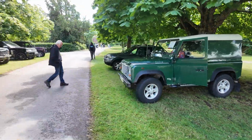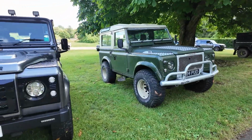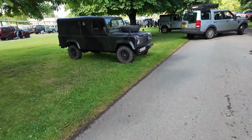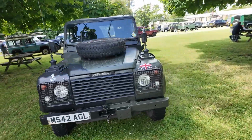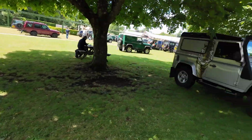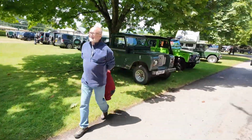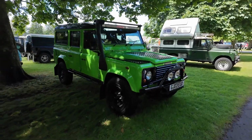Right then, onto the Spine Road here. Look at that, ready to go, isn't it? Wow, love the look of that. That's very good. Plenty were, of course, used in their military careers. Like the number plate on this one, Gin PR. Let's keep going up, and then you're not going to miss that in a minute, are you? You're not going to miss that colour, even in the shade it's bright.